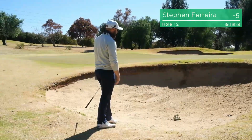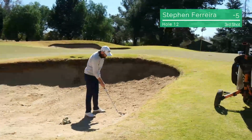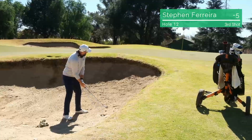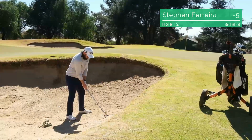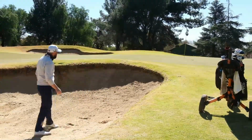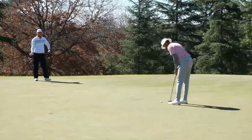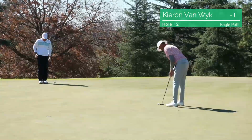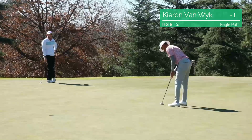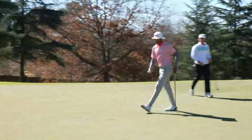Steven Ferreira in the bunker on the 12th. Hasn't got a good lie at all. Interesting way of playing the shot, he's sort of twisted the club sideways. Not bad at all. Kieran van Wyk getting a great second shot on the par 5 12th. This is for his eagle. This guy can putt, guys. What an eagle. Well done, Kieran.